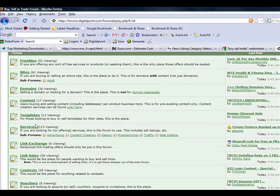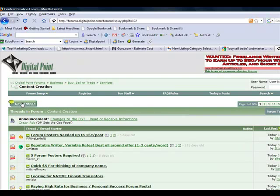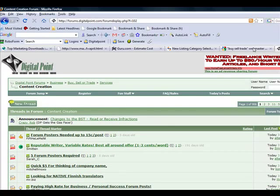You would just choose services, and then you can just go ahead and choose from there whatever service it is that you're offering, whether it's programming, design, content creation like writing articles. And then go ahead and just choose create a new thread, and that will go about getting your project posted out there. So that's where you can go to advertise your services through Digital Point. So that's another great site to use. That's the buy sell trade option that I was talking about.